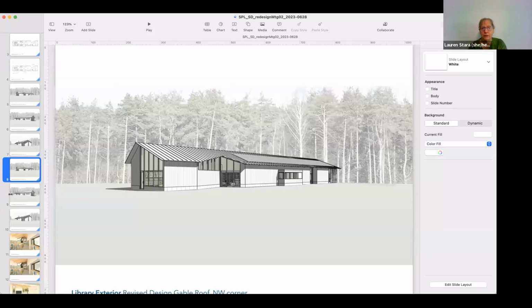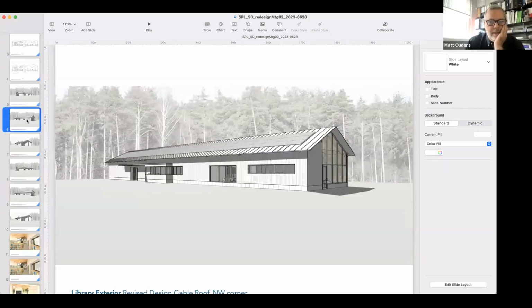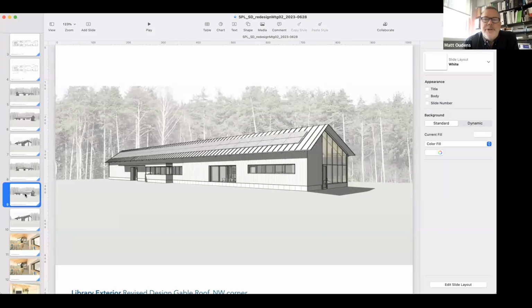So this is the west side, and so if we look at, this is the east side of the building. You know, entrance is down here. Parking lot is sort of in front of you and to the left. This is that view, and then this is with the ridge shifted over, the asymmetric pitch. So this pitch is getting a little bit steeper. The slope of this side is a little different than the slope of this side.